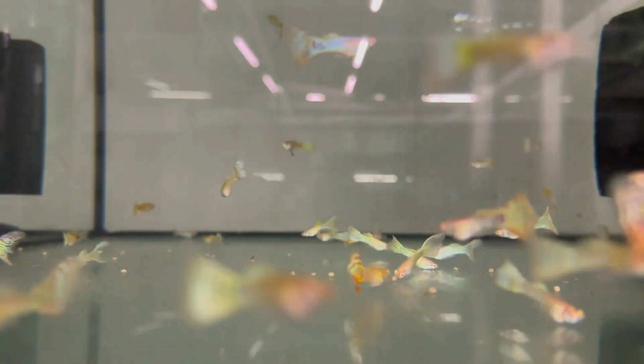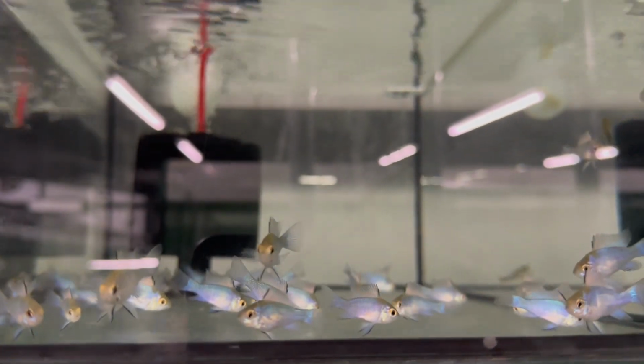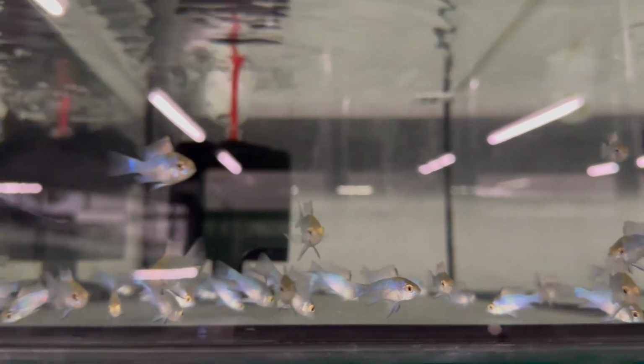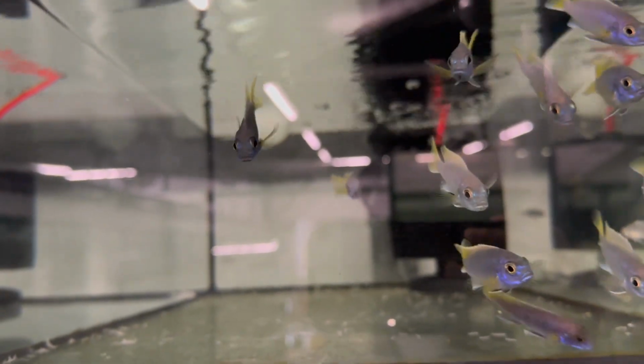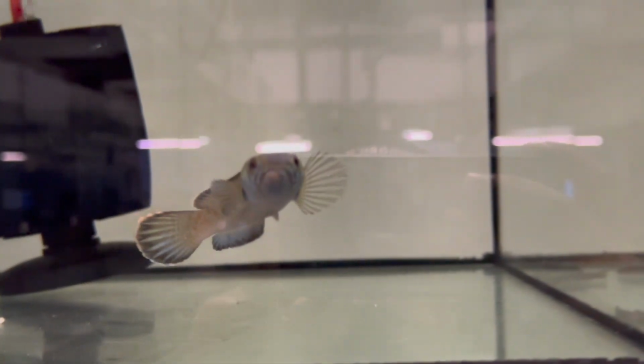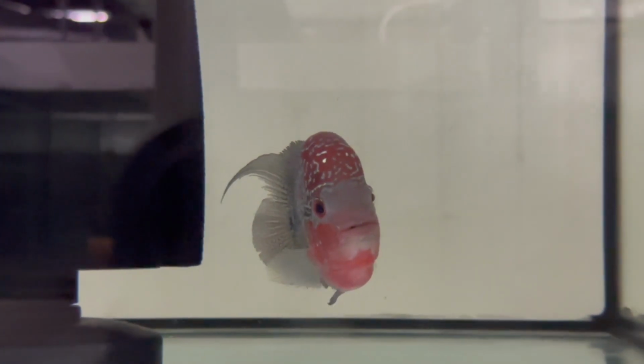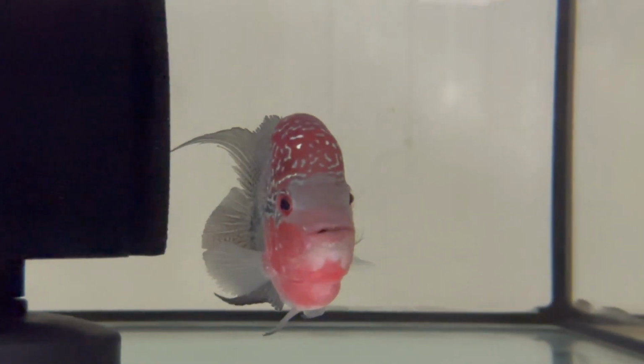Some really nice colours with these guppies. Oh, look at the size of this one. Look at the forehead on this one, bro. What are you saying, dog? Nah, he's cool.